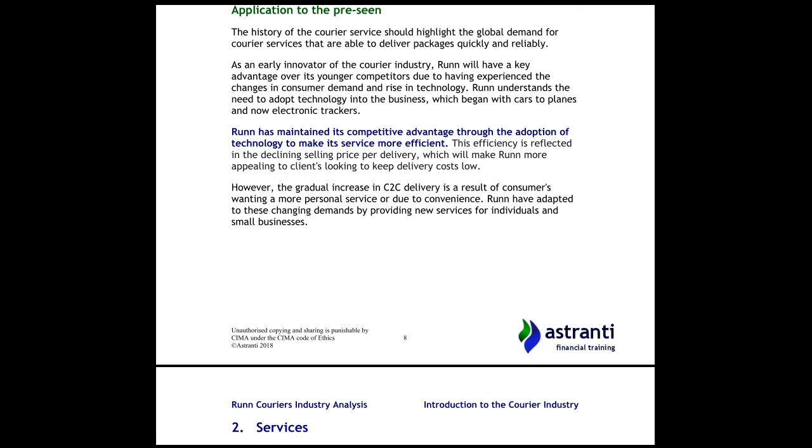And what relevance does this have to the pre-seen? Well, as one of the oldest in the courier industry, Runn will have a key advantage over its younger competitors because it will have experience in how to deal with changing consumer demands and how to adapt new technology into its business. And secondly, Runn has maintained its competitive advantage over the last century by adapting technology to make its service more efficient. As we go through this industry analysis video, you'll see how these different points connect up and play their part in the bigger issues that persist in the courier industry and how different companies are trying to address them.